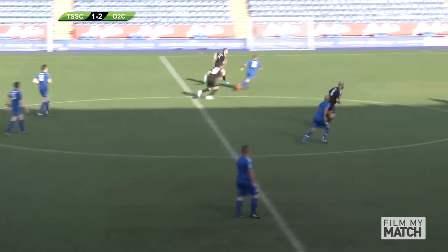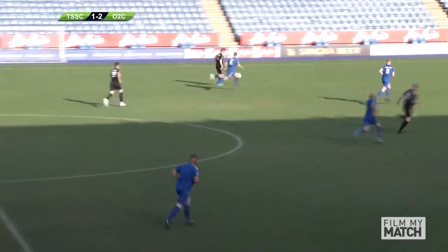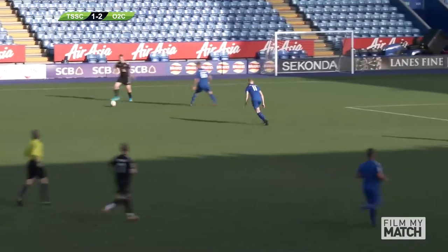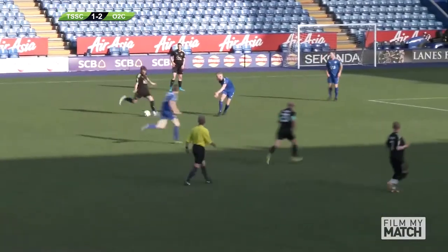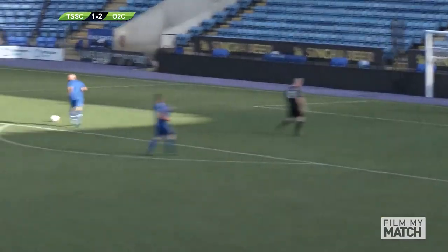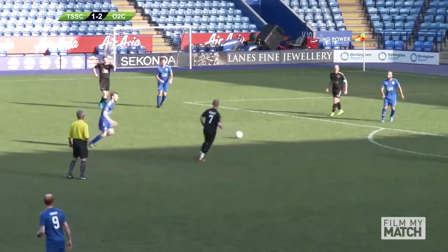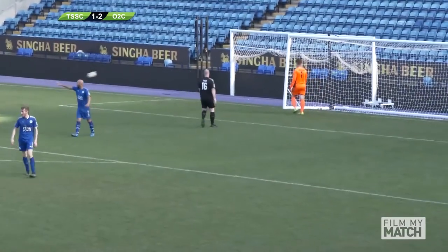There's Meads. Ball flicked on by Evans to Humphreys. Humphreys up against Wells. Mia intercepts the cross. There's Wells, but it's a ball straight to McInnes. McInnes shoots. Oh, he's hit the bar. And the follow-up from Vale is lashed wide.